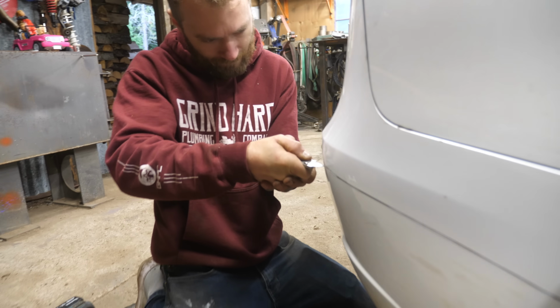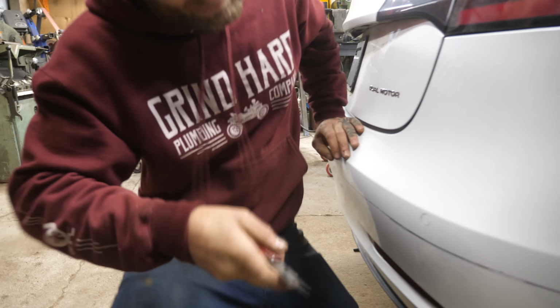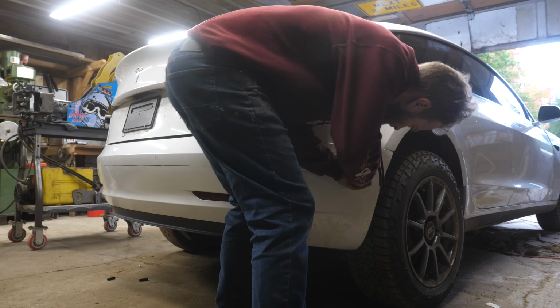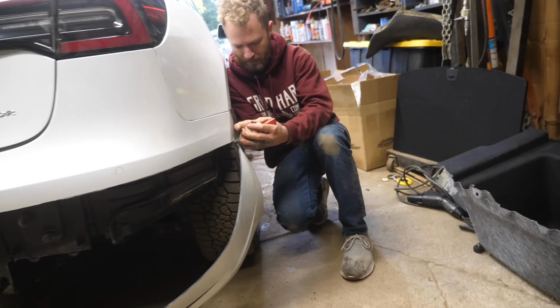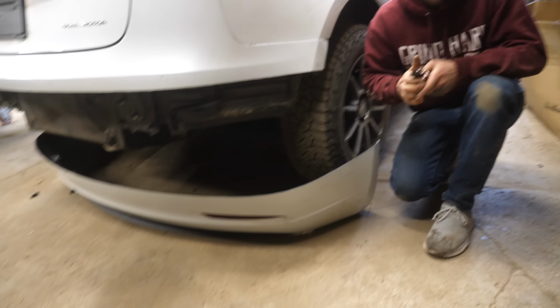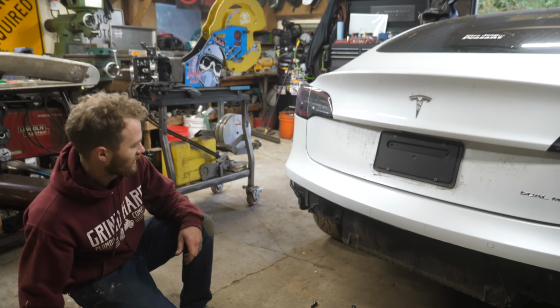Just doing it with the old razor knife, huh? Yep. Not every day you take a utility knife to your Tesla bumper. Unsurprisingly, Tesla bumpers are pretty easy to cut apart. Yeah, it looks pretty good.